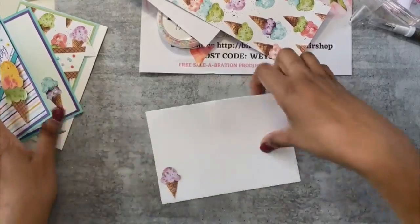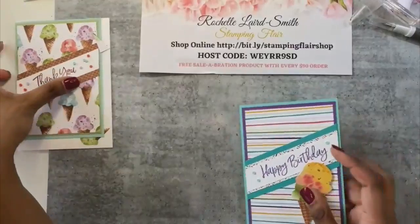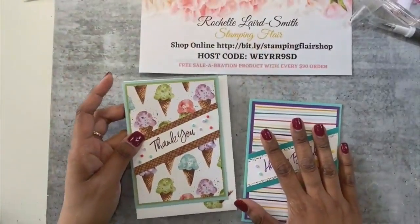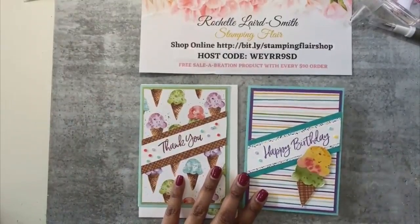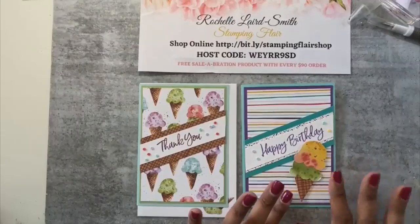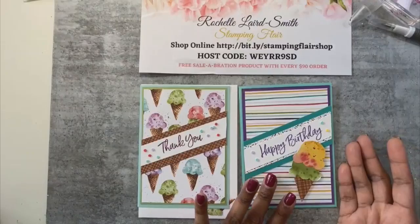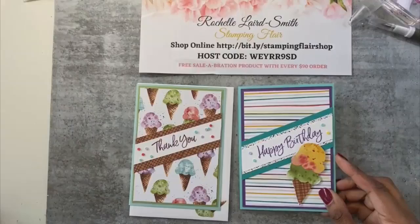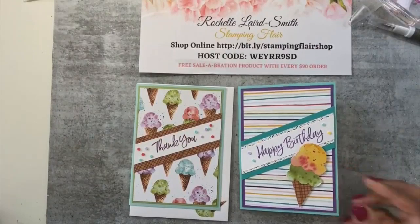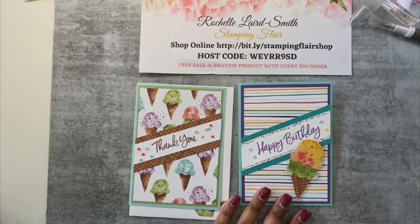Alright, so that is the card we have made today on the second session. Now, this is the layout I followed, but obviously you can see it's not the same card. Just mess around with it, change your patterns. You can try it with a different stamp set. So I've kept it similar, same suite, different looking card, different sentiment, just to give you some ideas there. And I hope that inspires you to give this fun suite a bit of a try.